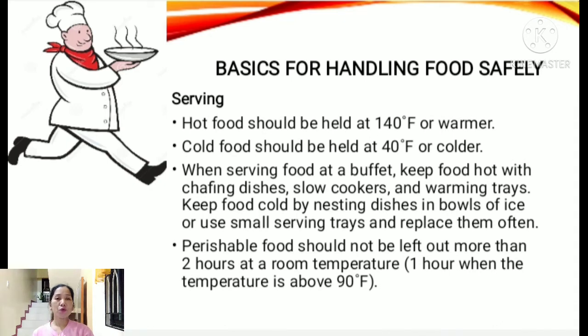Okay, in serving food, yung next procedure or tinatawag nating serving or paghahain ng pagkain. So, hot food should be held at 140 degrees Fahrenheit or warmer. And then, cold food should be held at 40 degrees Fahrenheit or colder. Sabi ko nga, hot food should be served hot and cold food should be served at temperature of 40 degrees Fahrenheit or colder.